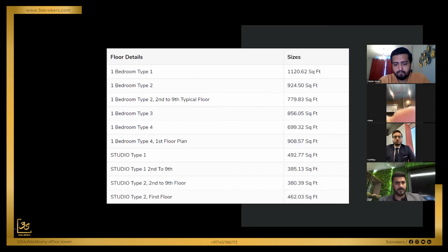So there are 3 phases out there. Basically, the phases are about to be handed over. Phase 1 and phase 2 are already handed over. Phase 3 would be handed over somewhere between December 2022 and March 2023. Once it's fully completed, Rivera would be home to 20,000 residents.